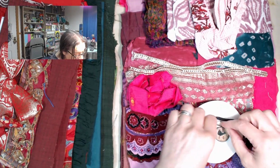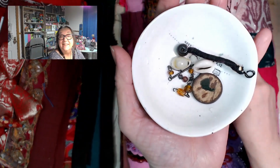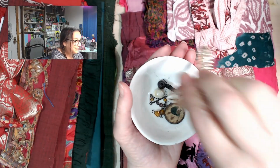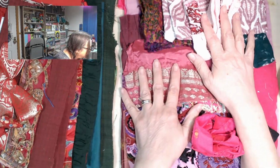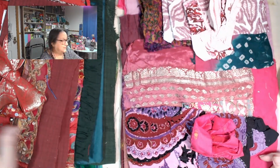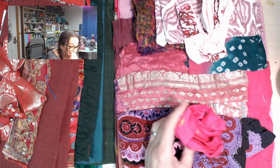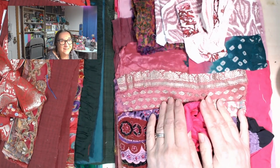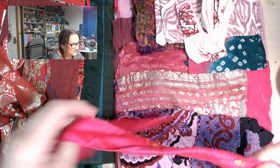Coconut shell button. Yeah, just a little handful of magpie treasures. So there's not so much in the way of doodads in this one, but it kind of feels like there's more fabric, doesn't it? So I think, as Jo said, they kind of do it by feel. They do what feels right, and they probably each have a very different style.